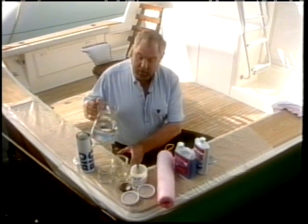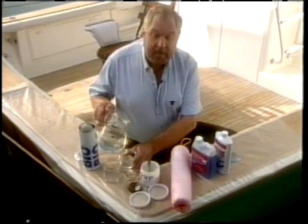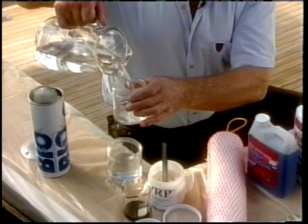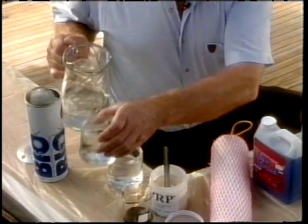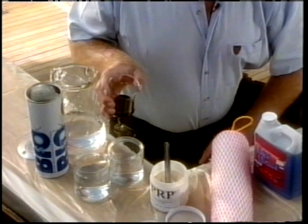I'm going to add some clear lake water to these jars. This also works with murky water, but it's a little harder to see. Now I'm going to add some oil to simulate an oil spill.